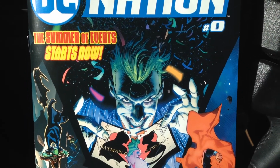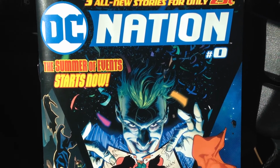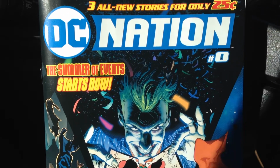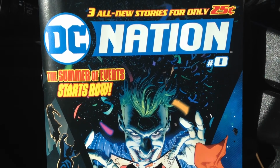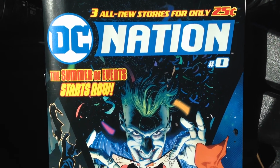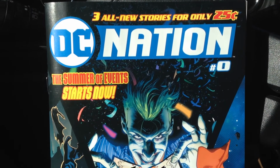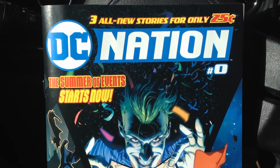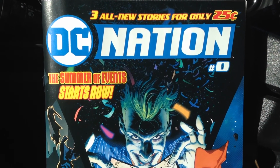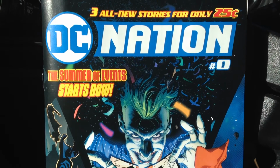So, DC Nation, there are 3 parts in this issue. There's the Batman story, kind of, sort of, in a way, maybe. We'll see how it pans out. A prelude, kind of like the lead up to the wedding between Batman and Catwoman. Then you have a Superman story done by Brian Michael Bendis, kind of a lead up to the Man of Steel event that's starting up at the end of the month in May. And there's also a story dealing with Justice League, which served as sort of a prelude to the No Justice event, which I think starts next week.